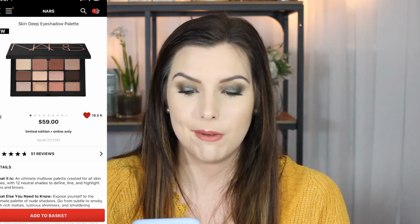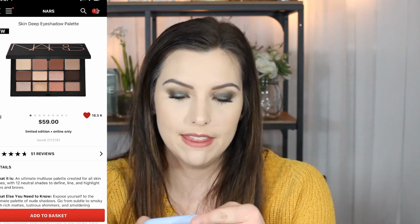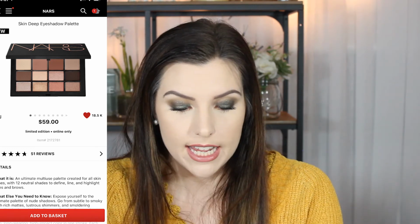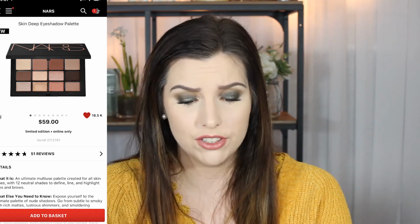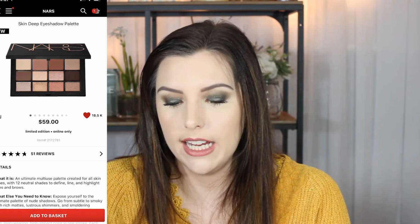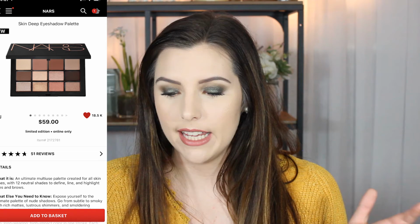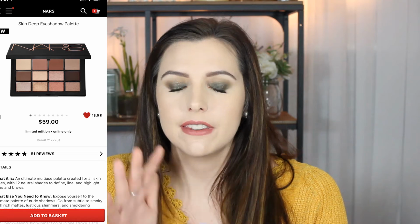I have 2 more items on my wish list. The first one is the NARS Skin Deep eyeshadow palette. I have so many eyeshadow palettes that I've saved, but this one is cool toned and warm toned at the same time. It's gorgeous. It's got great transition shades, it looks like. It's got great shimmer shades, and I love the way the packaging looks. NARS does amazing on their packaging. It's 59 bucks, so again, up there. It says it's a multi-use palette for all skin tones, 12 neutral shades to define, line, and highlight eyes and brows. I think this is a very staple palette to have. Everyone needs a palette like this that just has neutral shades that you can make any look work. I've heard good things, and I want this palette.